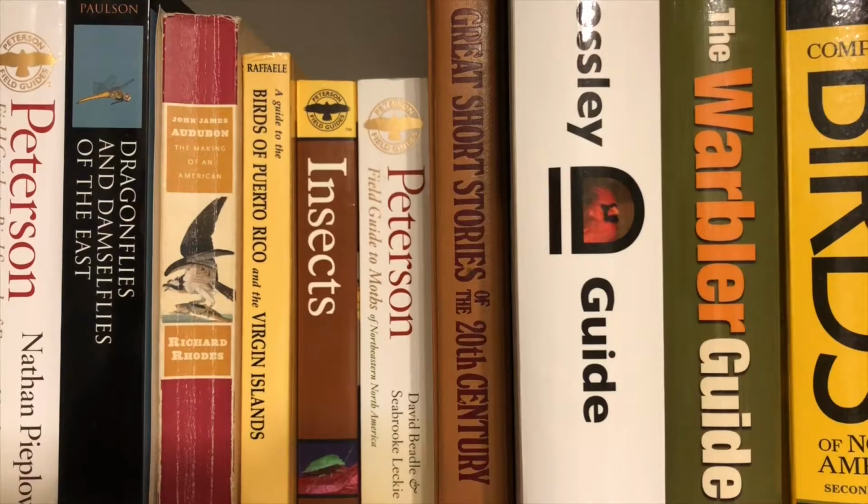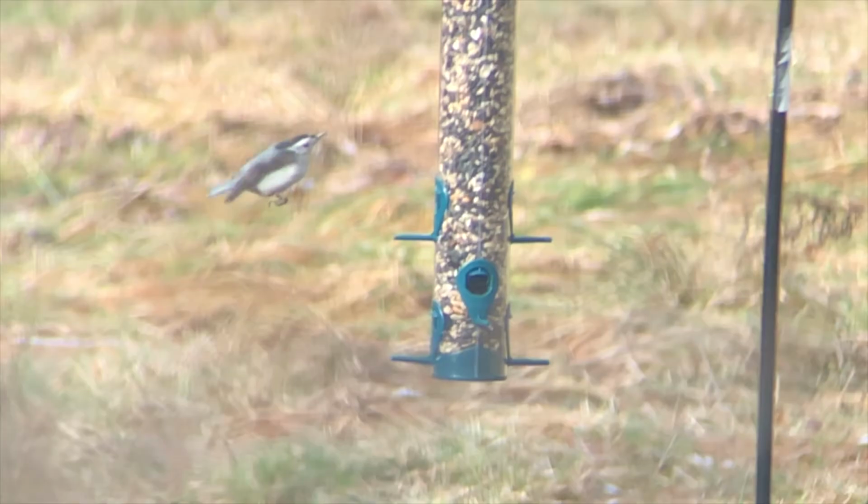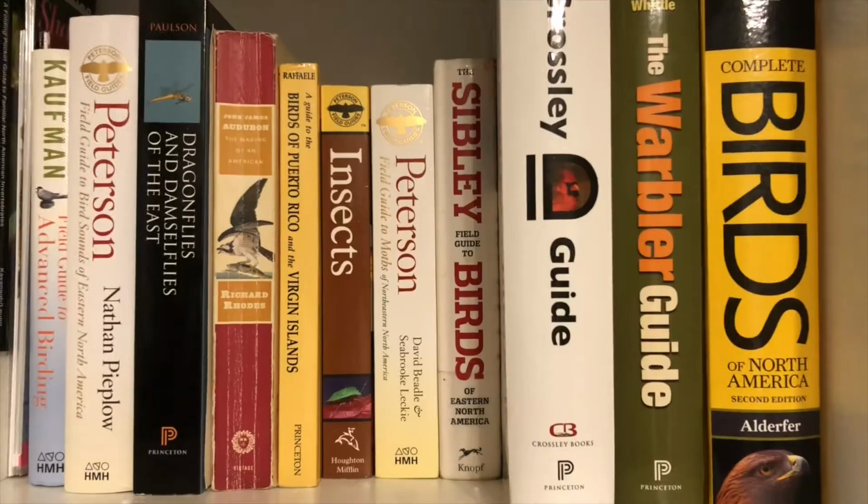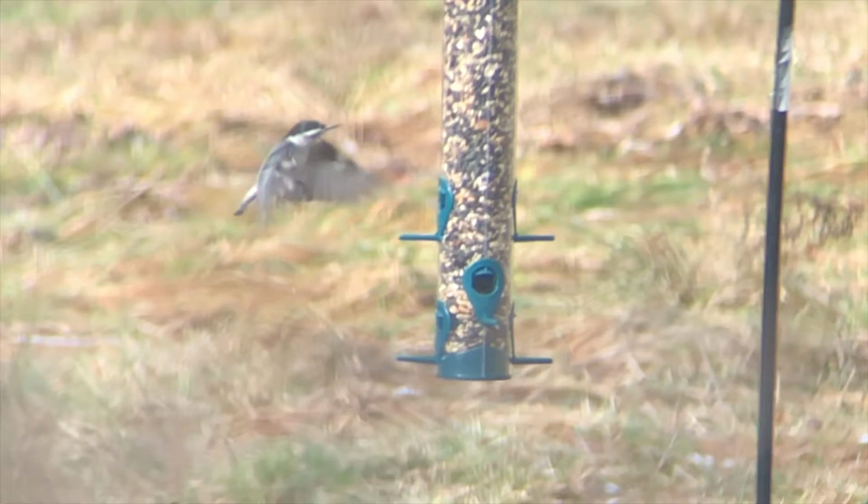Wait a minute. Something's making me think of books and birds. It must be time for my new segment where I tell you about some of my favorite books about birds. There's nothing like a good book about birds. Every time I open up a book, I learn something new. And today, I want to share with you one of my favorite books about how to look for birds.